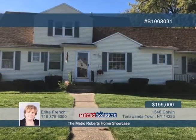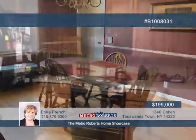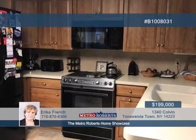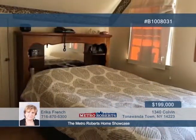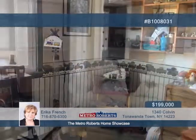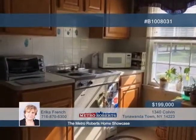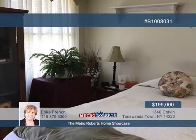Check out this unique four-bedroom, two-bath home with a separate in-law apartment. The main house features a remodeled kitchen, formal dining room, and a living room with fireplace and gas insert. Relax and enjoy the weather on the private deck overlooking a fully fenced yard. A separate entrance leads to the in-law apartment offering a bedroom, full bath and jacuzzi, and a living room with a kitchen area. Learn more about the possibilities when you call Erica French.